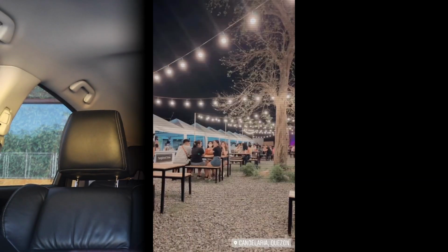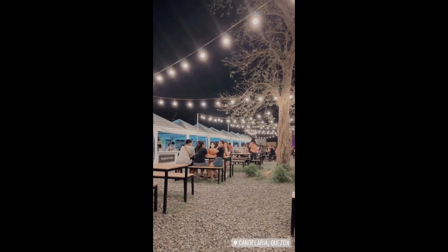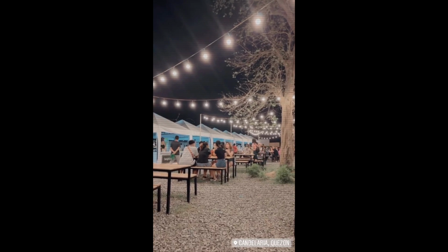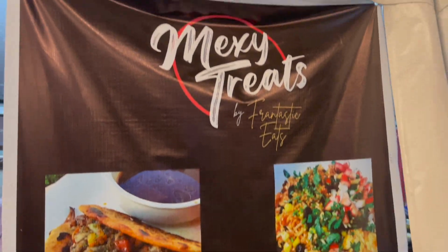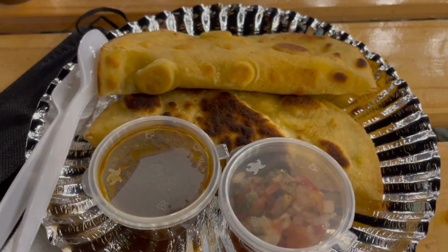So, yeah. Let's go! Okay, so nung gabi, nag-dinner ako dito. This is the food park dito sa Candelaria sa may diversion. Tapos, I tried this birria. Sarap.